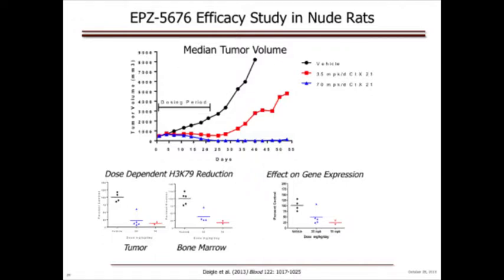So the drug actually has to be given by constant IV infusion, which you're seeing here. This is a 21-day constant IV infusion at two doses. You either have vehicle, 35 mg per kg per day, or 70 mg per kg per day. And what you can see is that if we cease dosing at 21 days and assess tumors, at both doses, we're getting nice anti-tumor effects. And in fact, at the higher dose, there are no more palpable tumors.